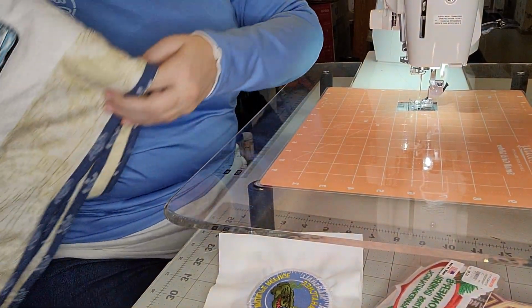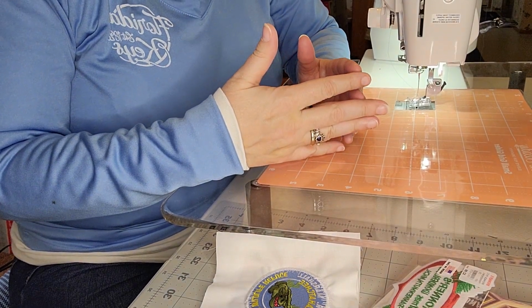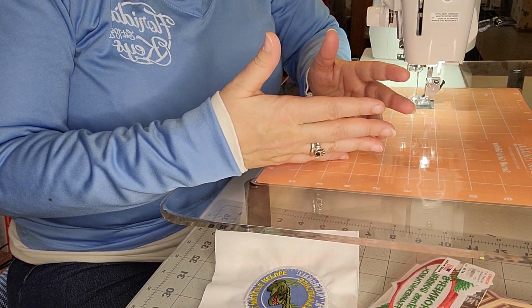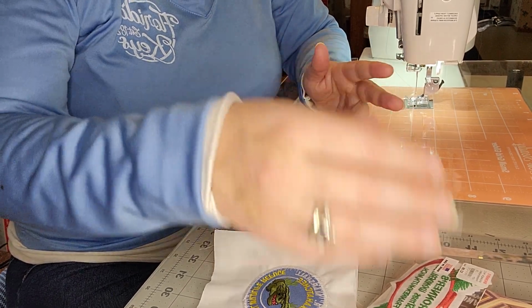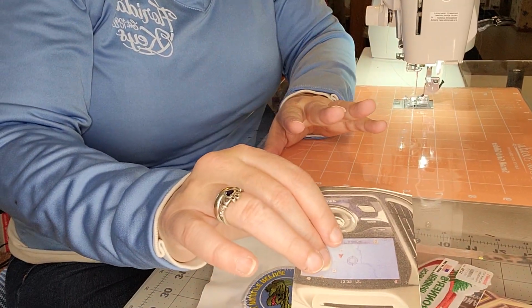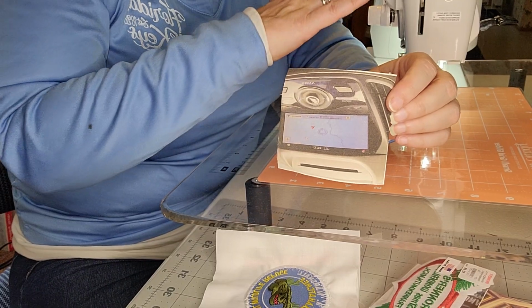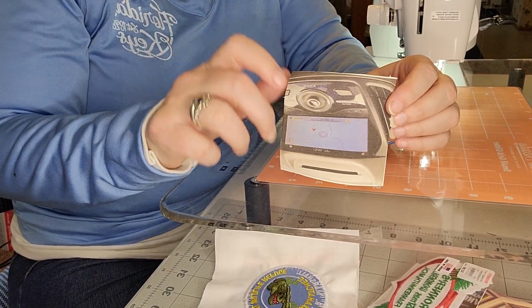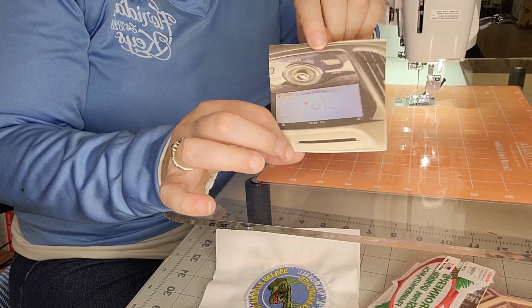I collect them all. Now, not all the places have patches, or we do something where there isn't a gift shop I can hit up for it. So sometimes I have to get creative. We take pictures everywhere we go. We always have lots of pictures. And I just print them on fabric, which I'm going to do a show on, how to print your photos on fabric, and then I just cut it down.